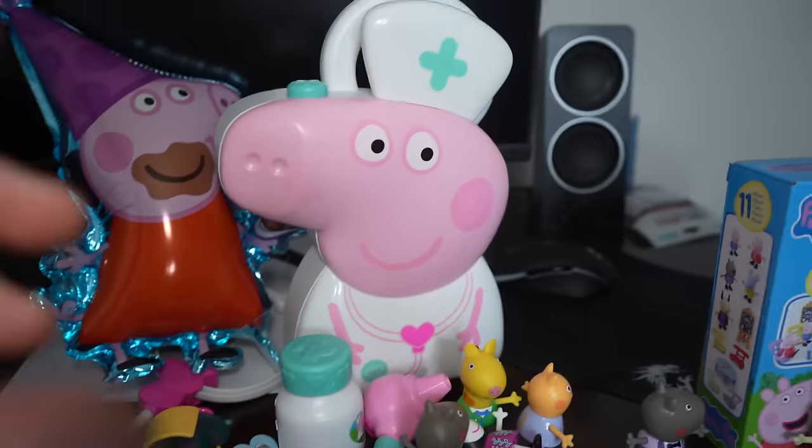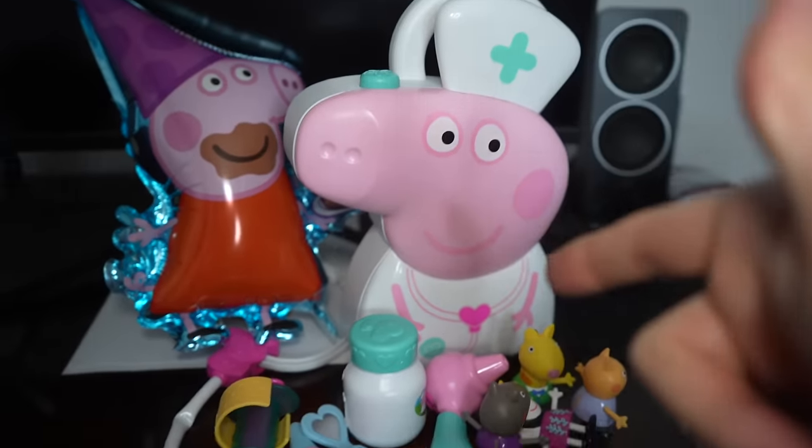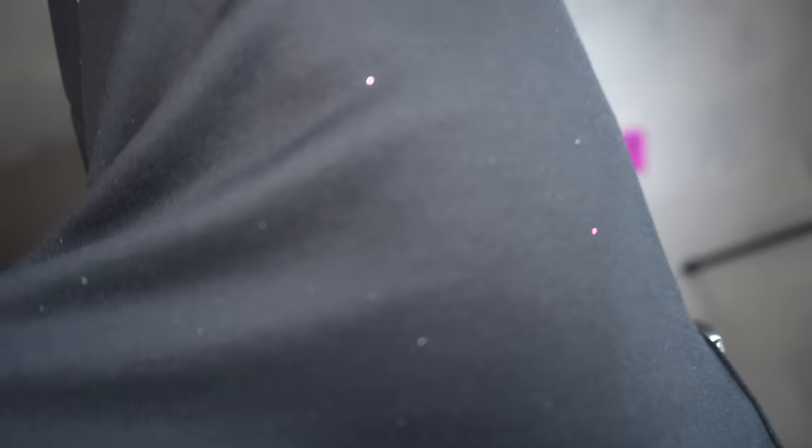This is so many toys. This is probably my second most favorite one right over here, the one with Peppa Pig as a doctor. That's so cool. But guys, look at the whole mess we made. We made so much mess, and there's so much glitter all over me. Look at all that glitter. It's all over. Wait, what? Seems like I hear Peppa Pig.